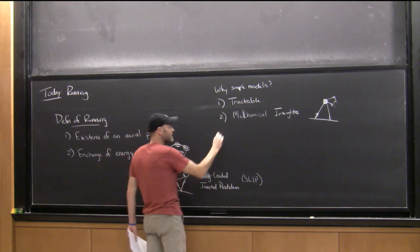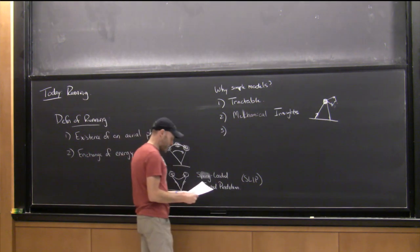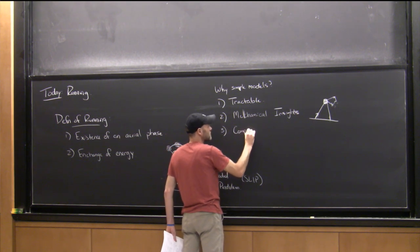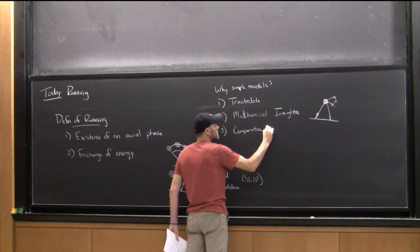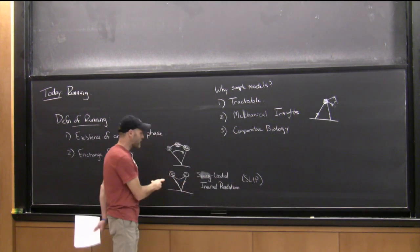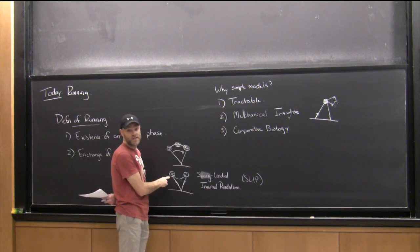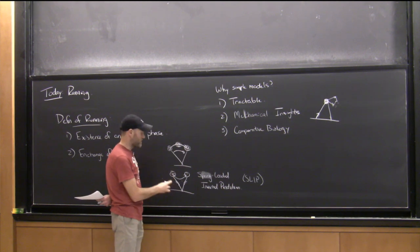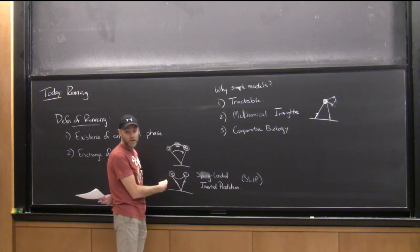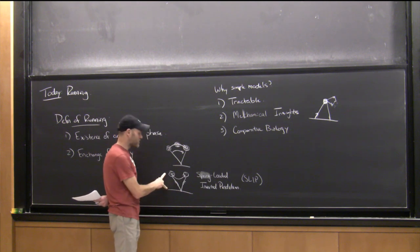But there's this third motivation that comes up in running, which I really like and we haven't talked about yet. Bob Full calls it comparative biology. And really the connection to simple models is if you can find a simple model that describes the behavior of very different animals that can somehow be described by the same simple model, then maybe you found something fundamental about either the mechanics of locomotion or the neuromechanics of locomotion.